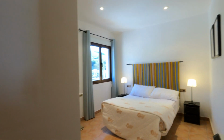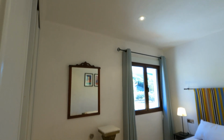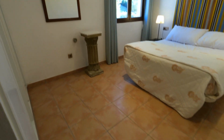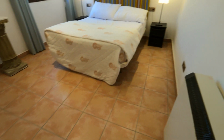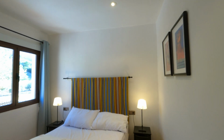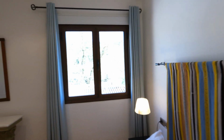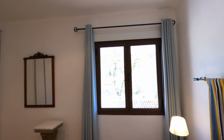bedroom number 2 up here, and 3 in all. Again, another double, great size bedroom, same floor tilings all the way throughout, storage heaters, fantastic good quality double glazing throughout every room in the property, and as you can see here, built-in wardrobes. We'll take a look at the family bathroom in a second.